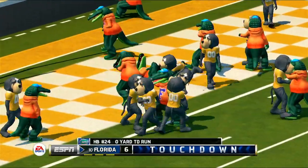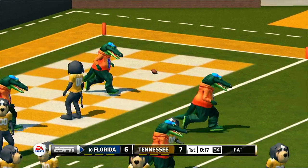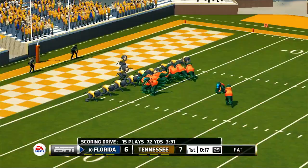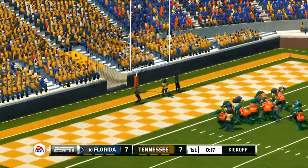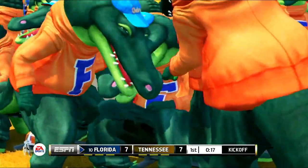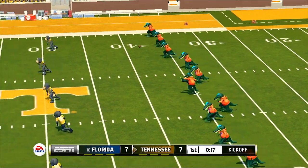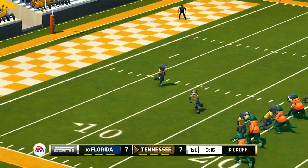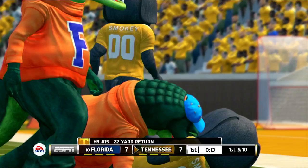Touchdown, Gators. The extra point to tie this game up. He makes the PAT. And it looks like they're ready for the kickoff. Sends it sailing downfield. And down he goes at the 20.